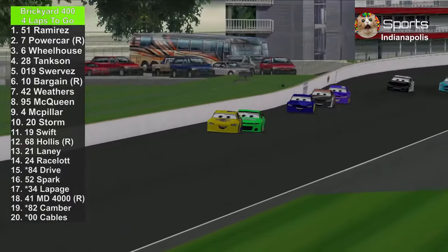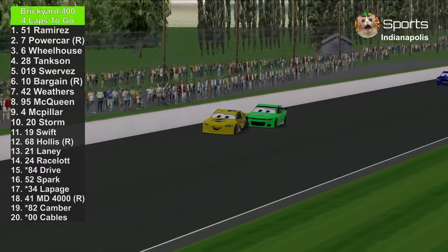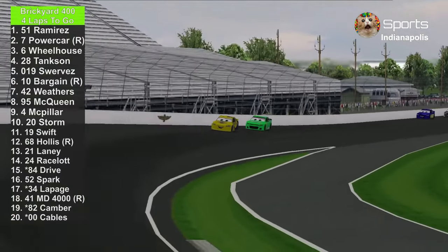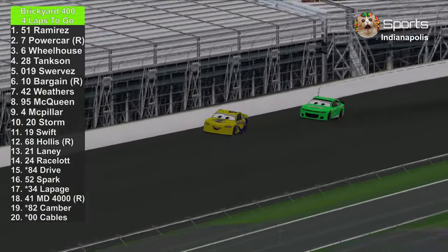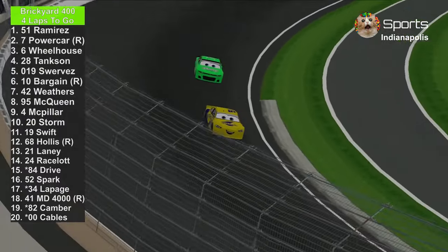Alright, that is your halfway jam. Four laps to go here at Indianapolis Motor Speedway for the Brickyard 400. Cruz Ramirez still in the lead against the number 7 of Brandon Powercar. Bubba Wheelhouse trying to catch up to the number 7 and 51. Brandon Powercar slides to the wall, but he has not wrecked yet.